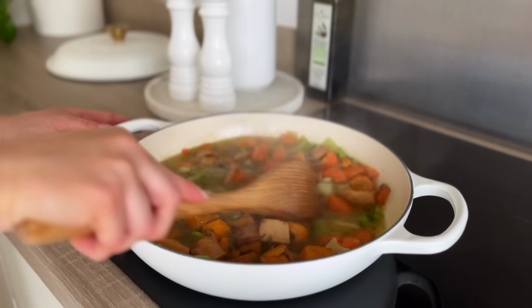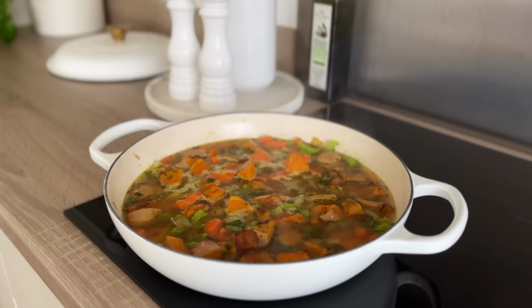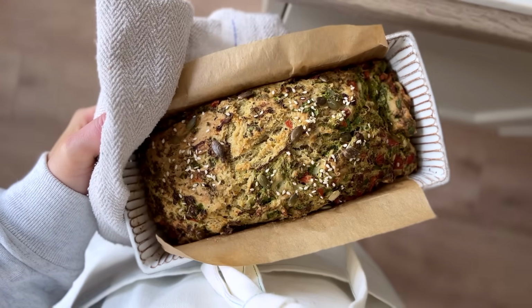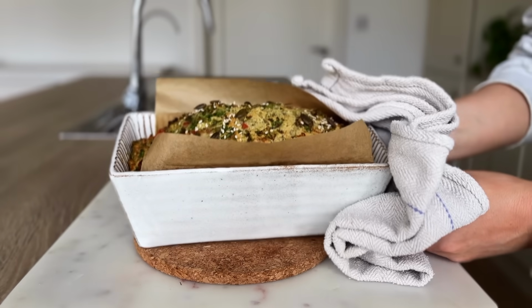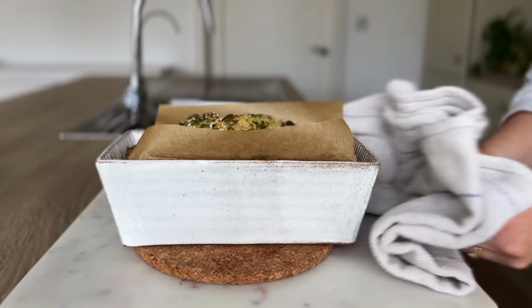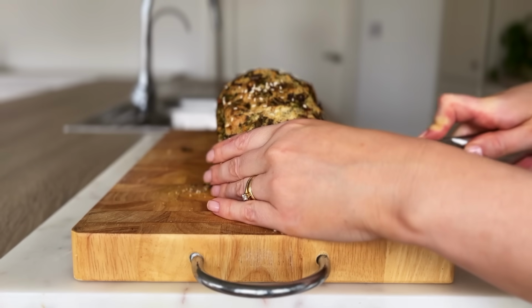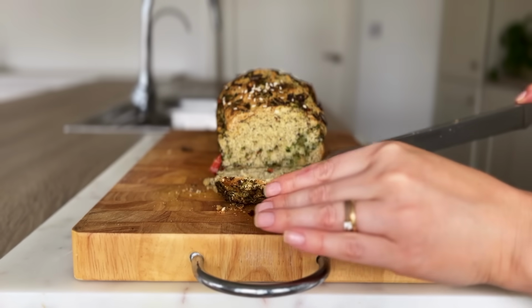I can't begin to explain how good this bread is, especially with the kale. It goes kind of crispy on top. The green and red veggies just colour it all the way through. It's so flavourful with the added herbs. The seeds give it a nice crunch on top. I like to lightly toast it and then drizzle on some extra virgin olive oil.